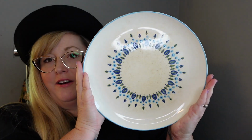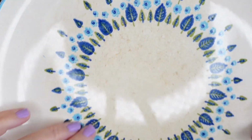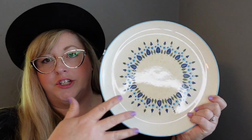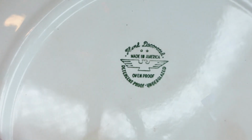I got this platter at the thrift store. I still need to do a little bit of work on it because it has some dirt in the crazing, but I've gotten a lot of it out. One day I'll do a video and show my technique on how I clean all of that when you have crazing. But here's the marking on the back. Hand decorated, made in America.